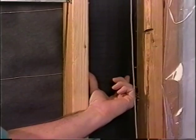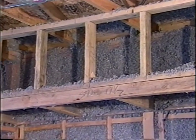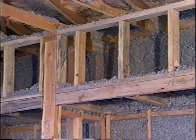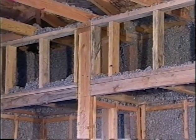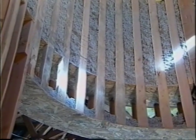Other difficult to insulate areas such as rim joists are easily filled completely with the spray applied cellulose system. And they're usually pretty tough areas to insulate. They are. This home actually has a third hard to insulate area. There's a round turret in the entryway that would normally be very hard to insulate, and this system takes care of an area like that really well.